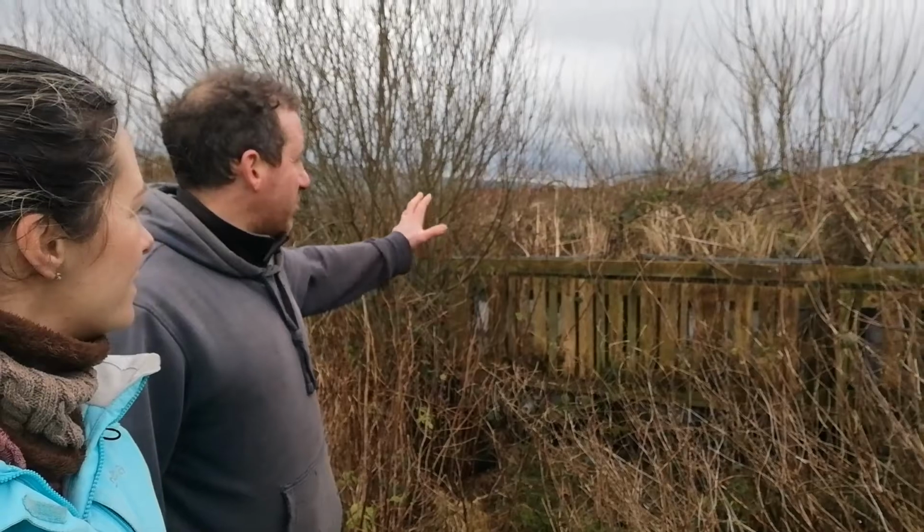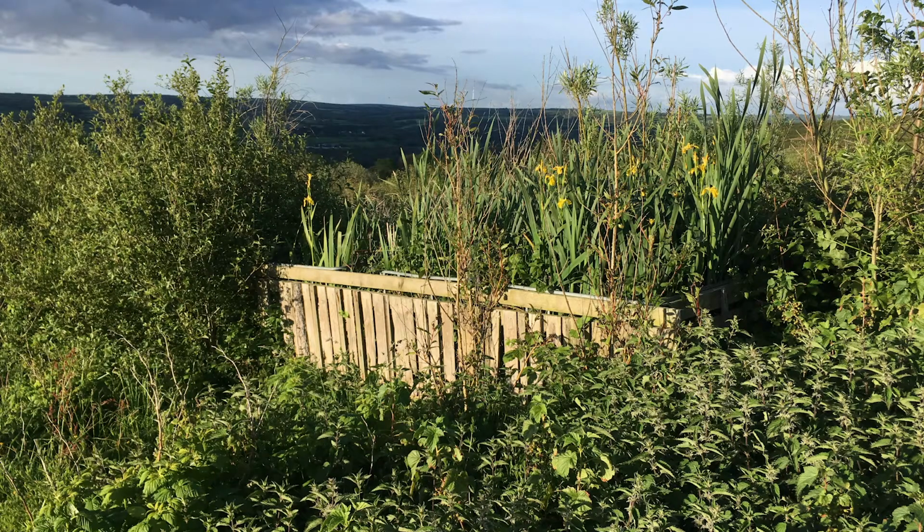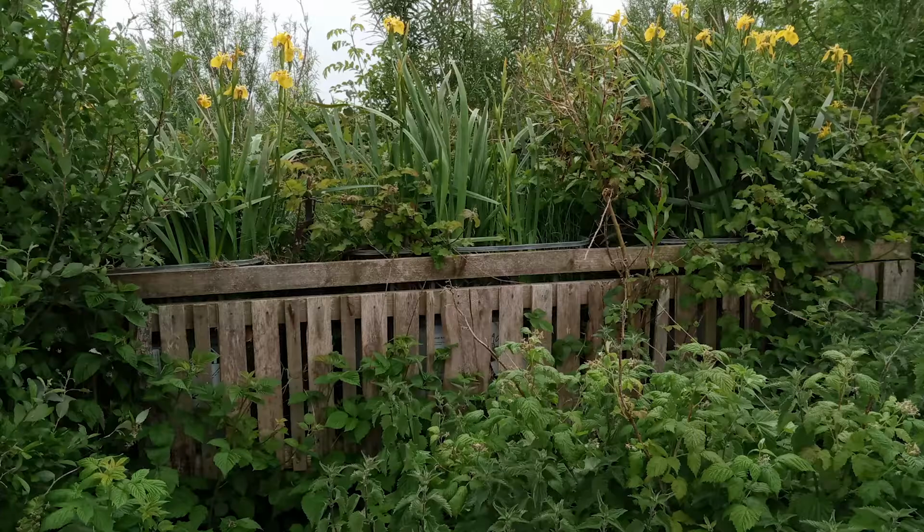This is the reed bed system. So, three IBC tanks all connected together, filled with gravel and reeds, irises, things like that. So it's become a sort of biological system that will filter all the nutrients and stuff coming out of the water that's coming from the house, from the shower and from the sink.